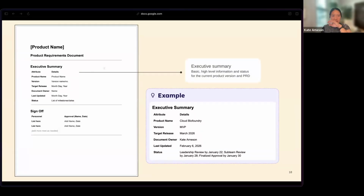Okay, so starting at the top of our document, we have what's labeled as the executive summary. So this is just basic high-level information and status for the current product version and your PRD. As you can see, it's pretty straightforward. You just have the product name, version, basic personnel, dates. I think one thing that I would call out as being especially useful for our project is using this status field in a way that you can delineate the pipeline of approval.